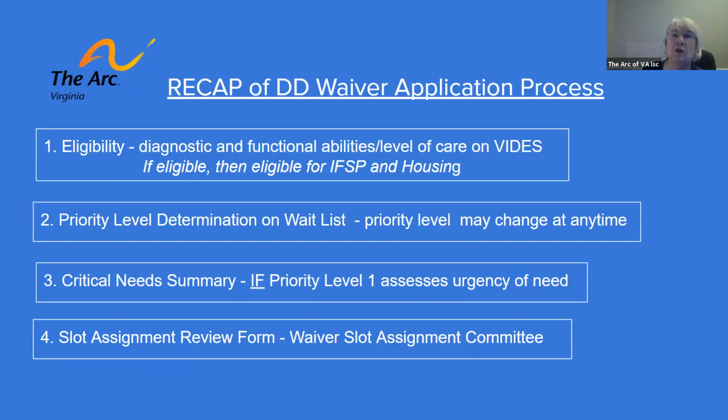So let's just do a little recap of the DD waiver application process that we have been through. First of all, eligibility was determined when you went to the Community Services Board, and it was determined that you did have a developmental disability or you were at risk, and they looked at your level of care, your functional abilities on the VIDES. Then your priority level determination on the waiting list was done, and that priority level of 1, 2, or 3 may change at any time depending on your circumstances.